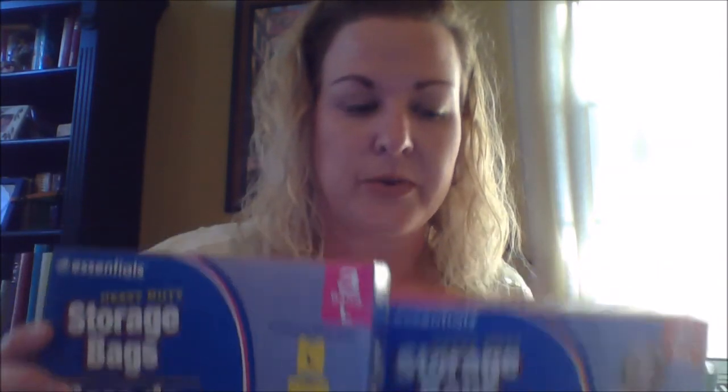Heavy duty storage bags. They are like big Ziploc bags, and I'm going to put some of our paperwork and things like that in these that I don't want to get wet. If you have cash in your emergency kit, put them in these as well, or double bag them, because as I found out, you do not want to deal with wet and moldy cash.